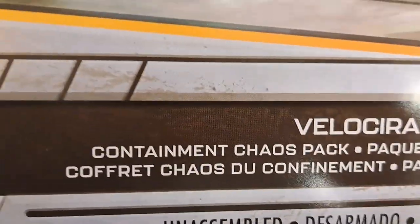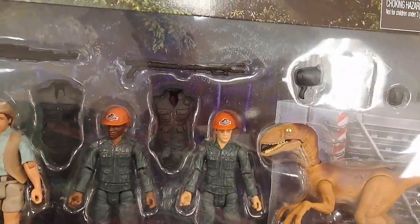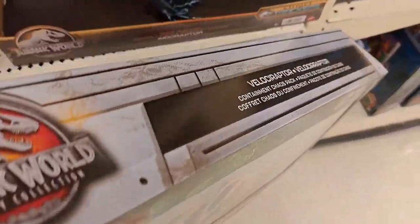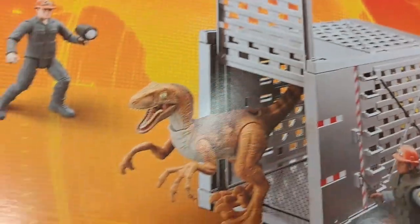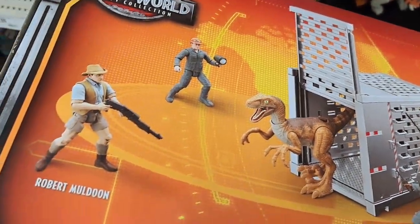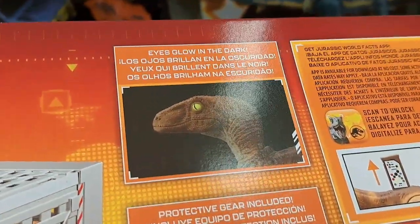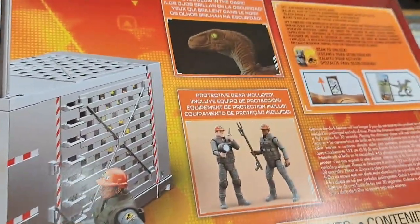Got another one hiding back here. It's the Velociraptor set. Containment chaos pack. Pretty cool. Got a bunch of figures. Got the Velociraptor. Pretty dang awesome. Check out the back. It's got the container. Pretty cool. It's got the glowing eyes. That's awesome. Check out your Target for these.